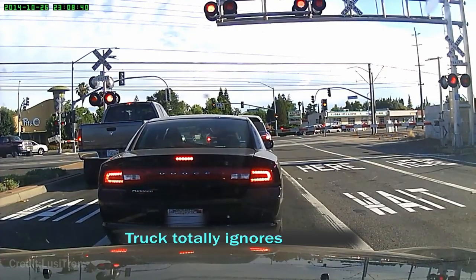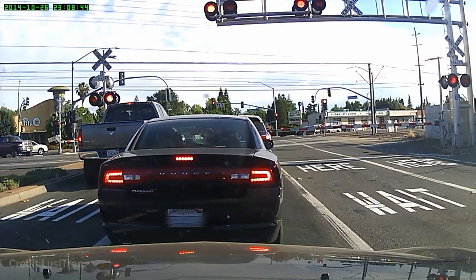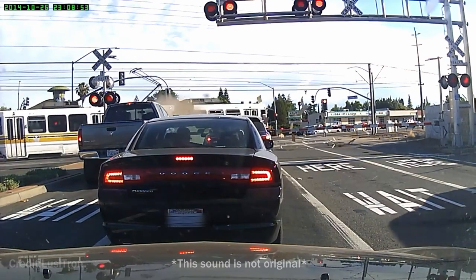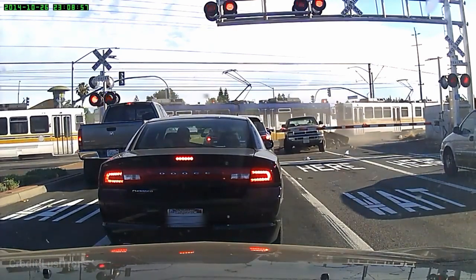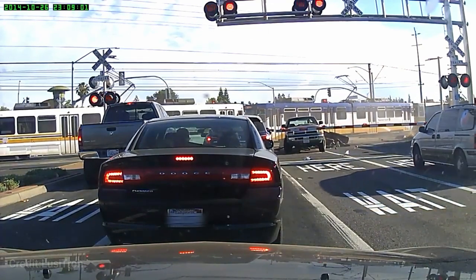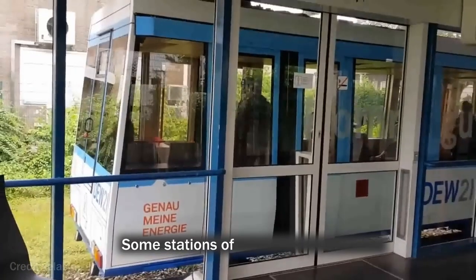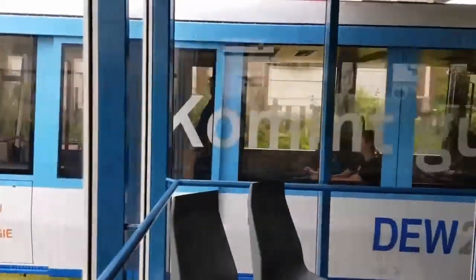Truck totally ignores railroad crossing signals and pays the price. Some stations of this hanging train are so low that it looks like a garden train.